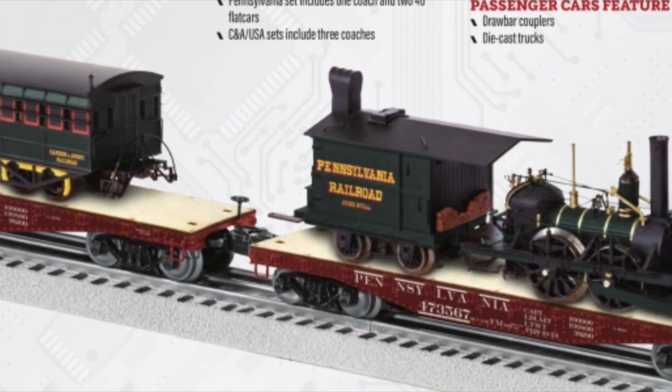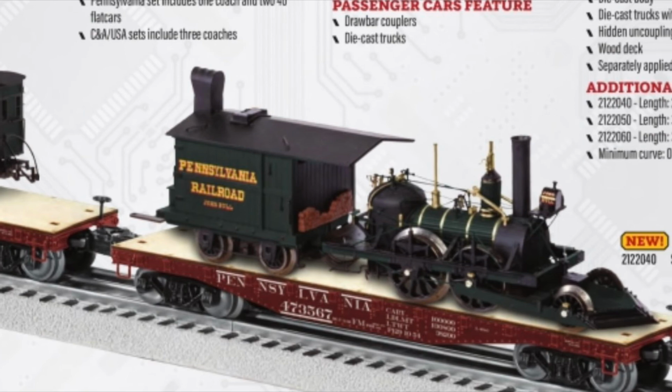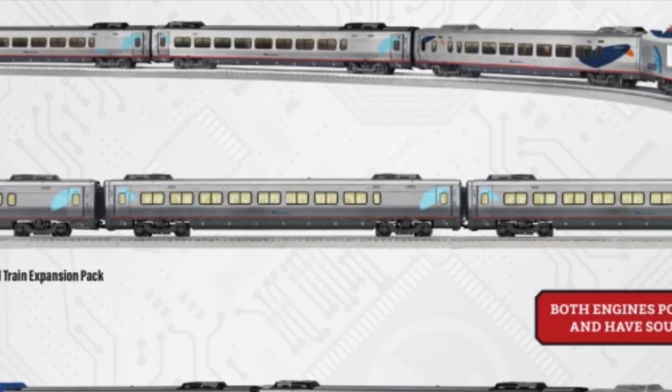So anyway, that's all I'm going to say about it. I don't want to bash Lionel, but that is a legitimate concern that I have. However, really great stuff, great features, and really nice to see some of these models returning for 2021.